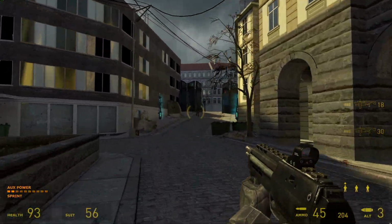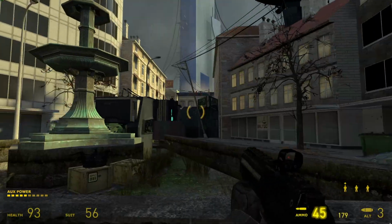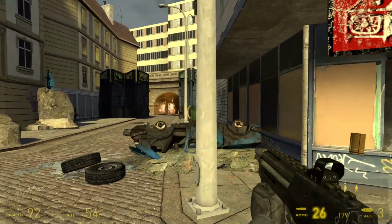I can see the vision Valve wanted to do, and maybe in 2004 it was a cool feature to introduce, but having played games now where followers are so much more interactive about your personal space and don't harass you, it was hard to deal with.